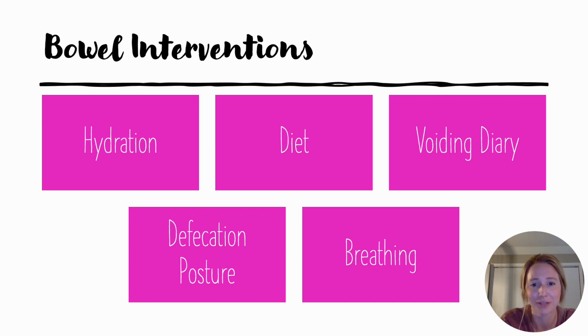Are they sitting there for 20 minutes playing on their phone, or are they able to get in, get out, and get on their way? So just looking at their overall setup and how they're doing with that. And then leading into breathing.